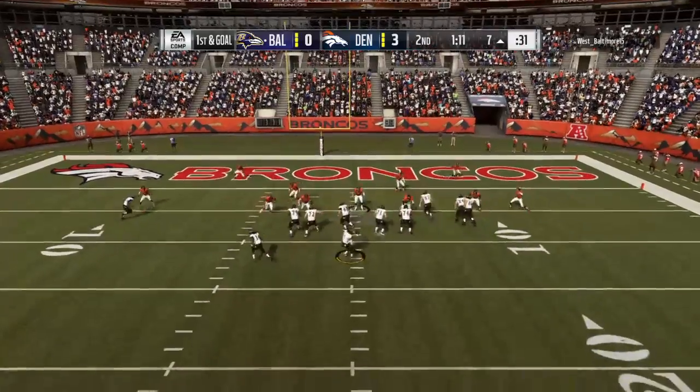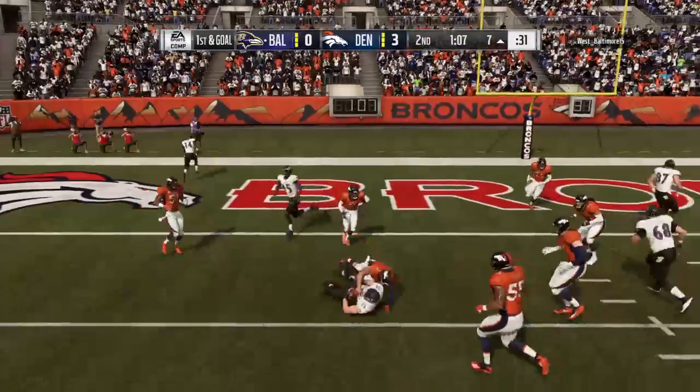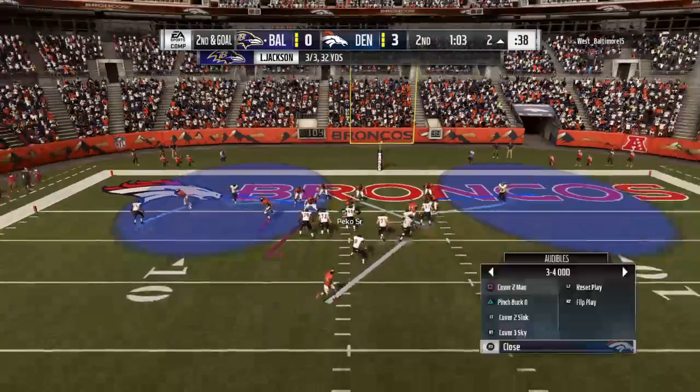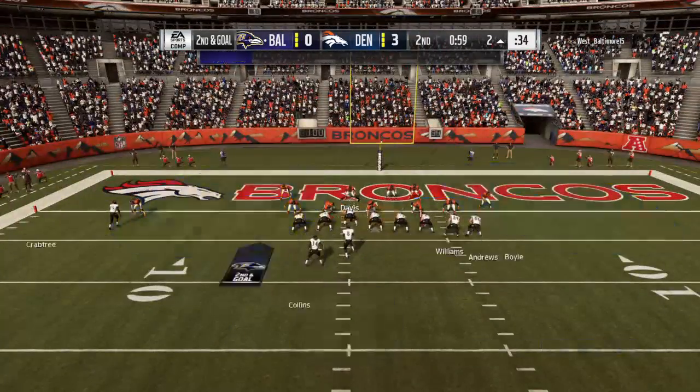Offensively, they liked their situation, so they tried to take a shot downfield, but no one was open. So it was tuck it in run time, and he picks up a 1st down. And he's able to get it down to the 2-yard line. That'll bring up 2nd and goal after the gain of 5.